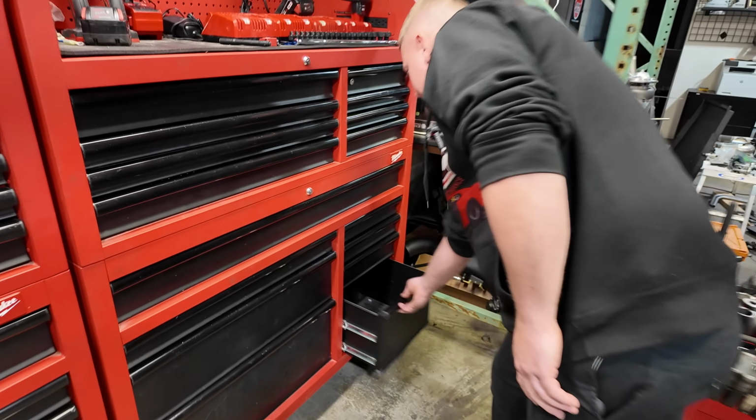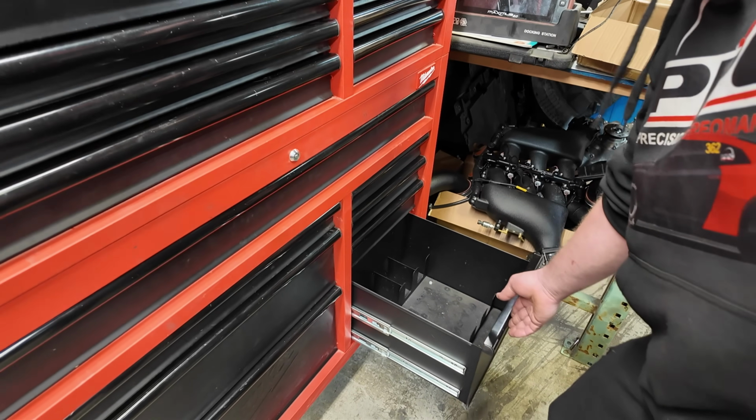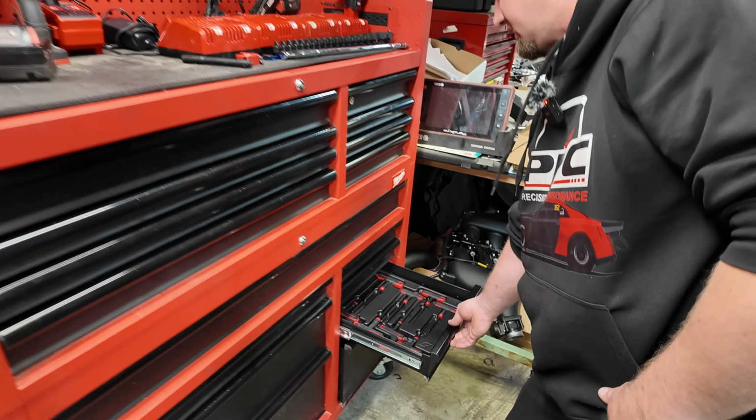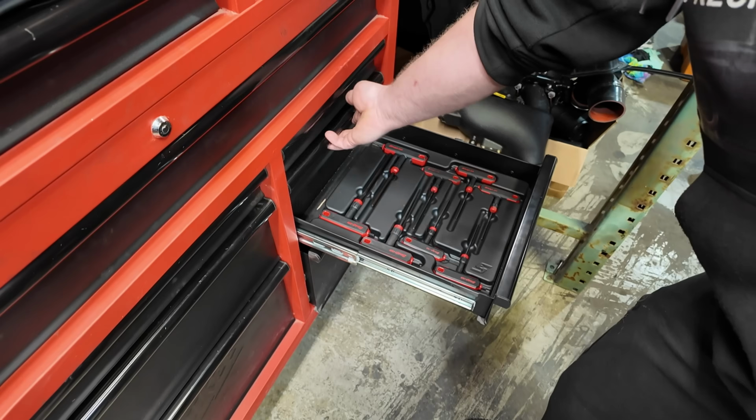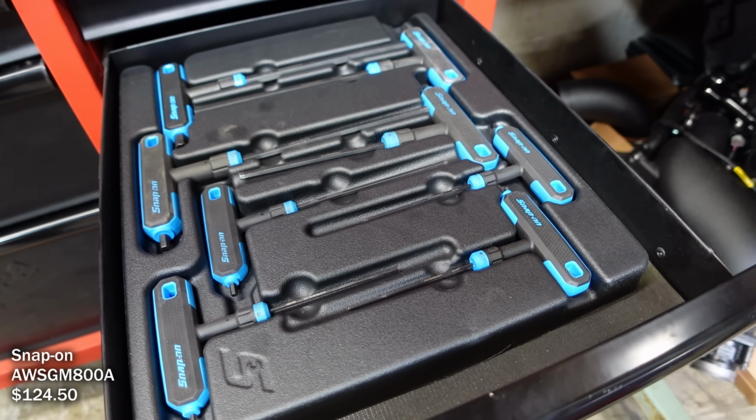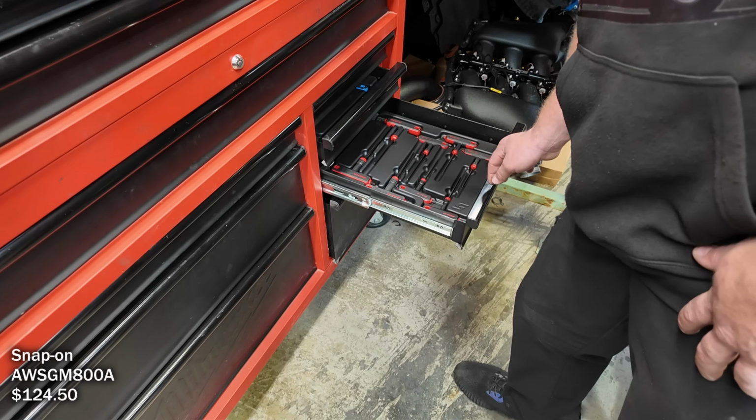And I still got a few empty drawers here. That's the problem with having no Snap-on guy for the last year or so. Finally got a nice set, these actually are really nice. I bought the SAE and the metric ones. I use those a ton. They're a little long, but I still like them.